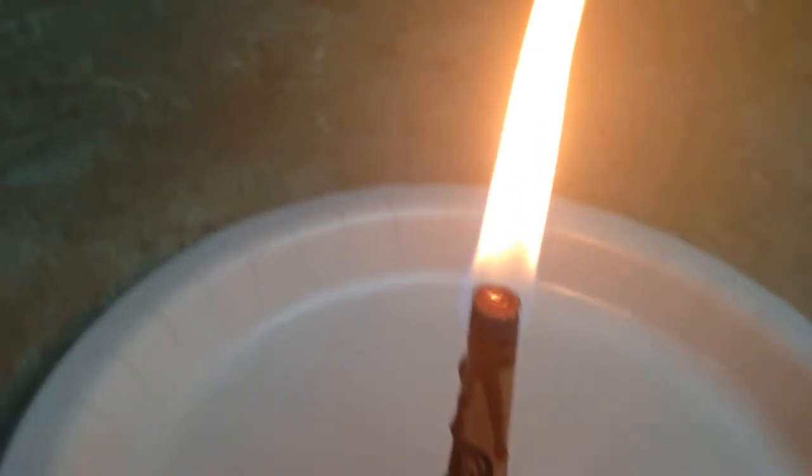Do not try this at home. We did this in a safe and controlled environment. We tested the myth that a Crayola crayon can burn for 30 minutes. It's a crayon candle. A crandle.